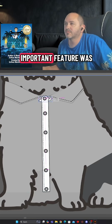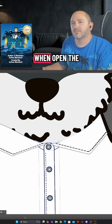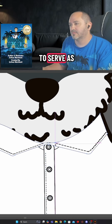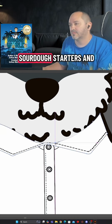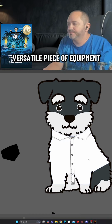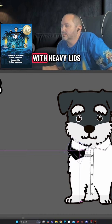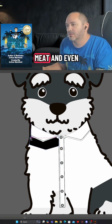The wagon's most important feature was the chuck box, a hinge-covered cabinet mounted on the back. When opened, the lid folded down to serve as the cook's table and counter. It stored flour, spices, sourdough starters, and essential cooking tools. The Dutch oven was the most versatile piece of equipment: cast iron pots with heavy lids. They were used to bake biscuits, stew beans, roast meat, and even fry food.